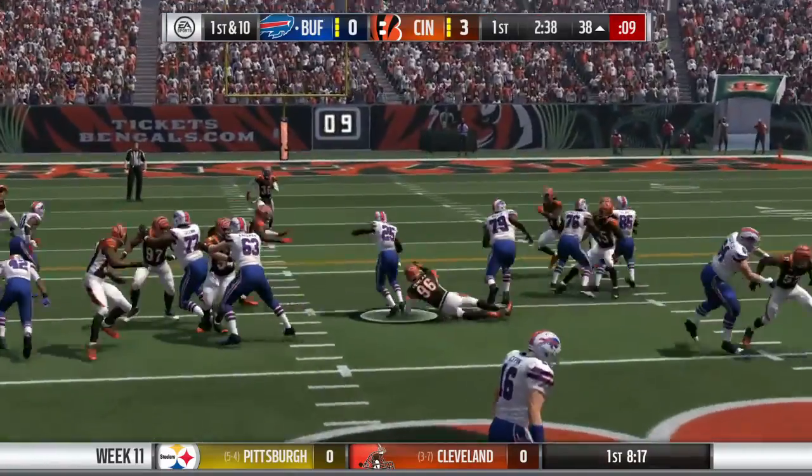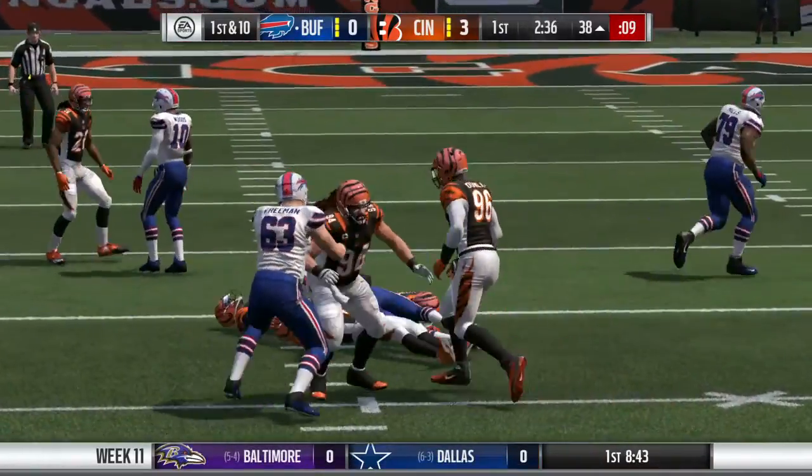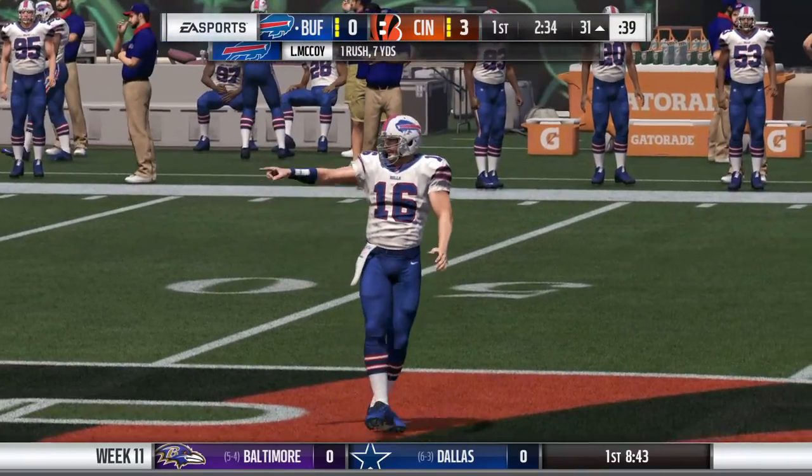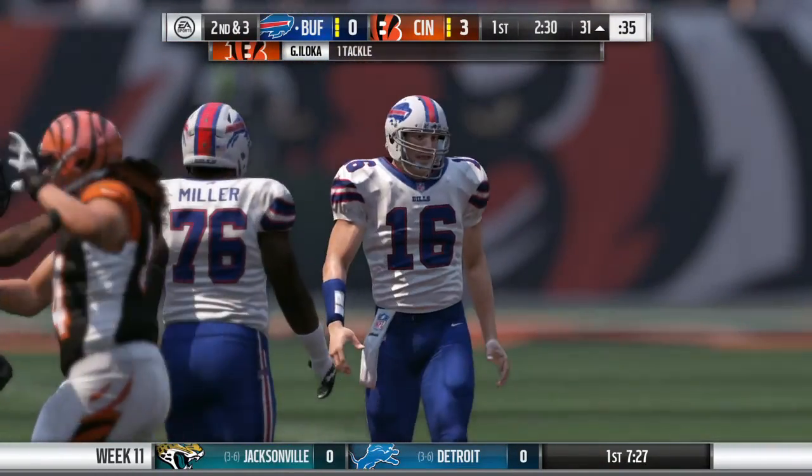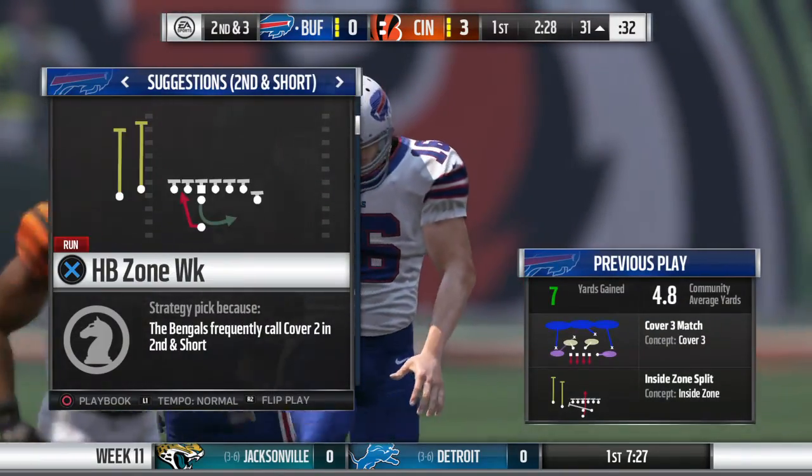The first carry for LeSean McCoy. And able to break one tackle, but then quickly brought down. But a nice little gain. A solid run on first down. Gain of 7 leaves him with a 2nd and 3.